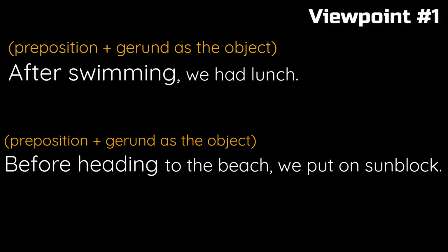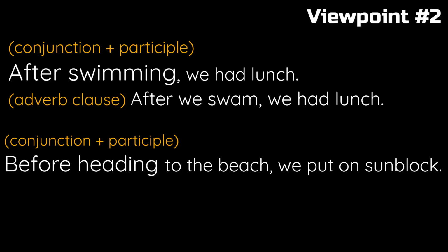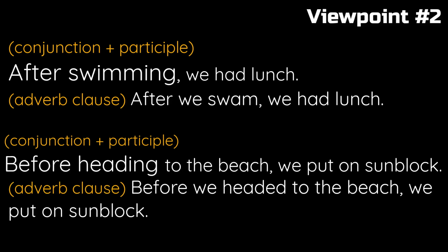Preposition plus object. However, if you consider after and before as conjunctions, subordinating conjunctions left over from reduced adverb clauses of time, then you likely see them as participles. The full adverb clauses of time are: after we swam, we had lunch. Before we headed to the beach, we put on sunblock.